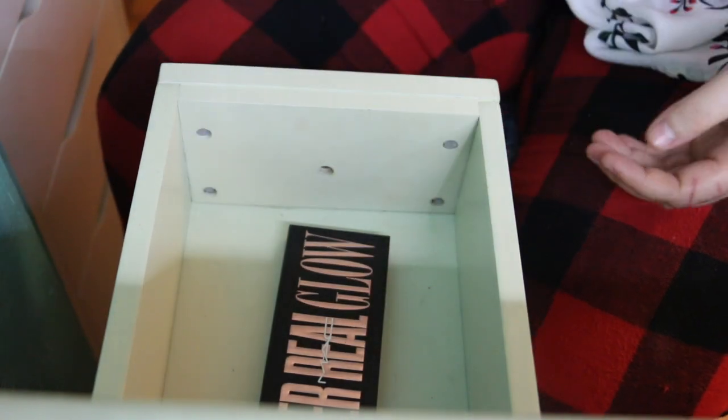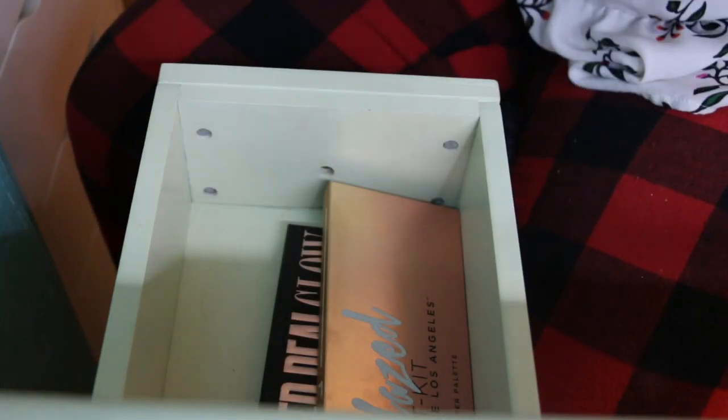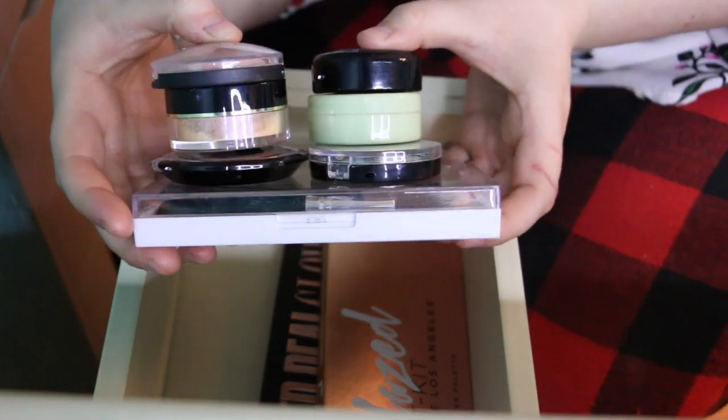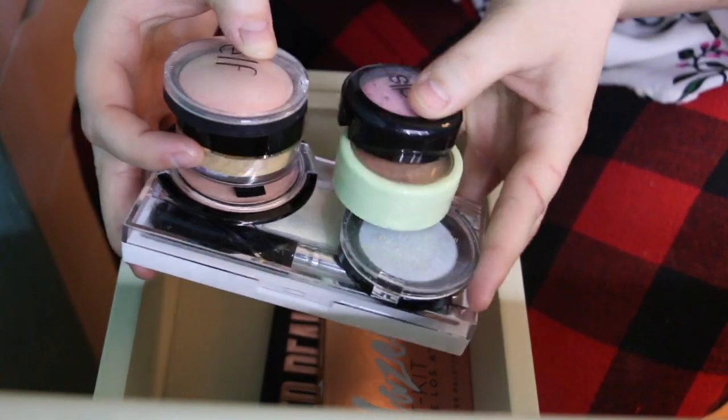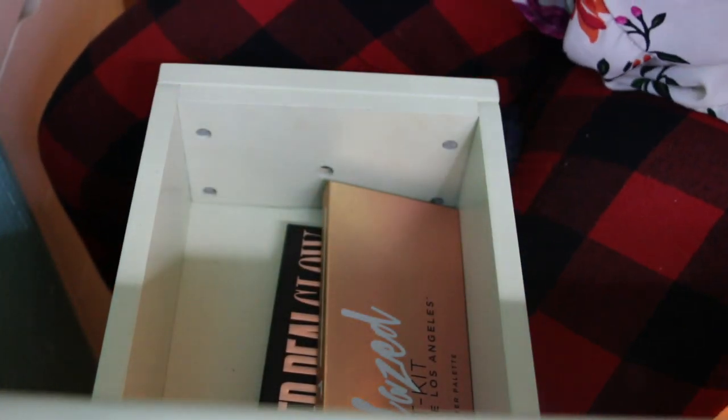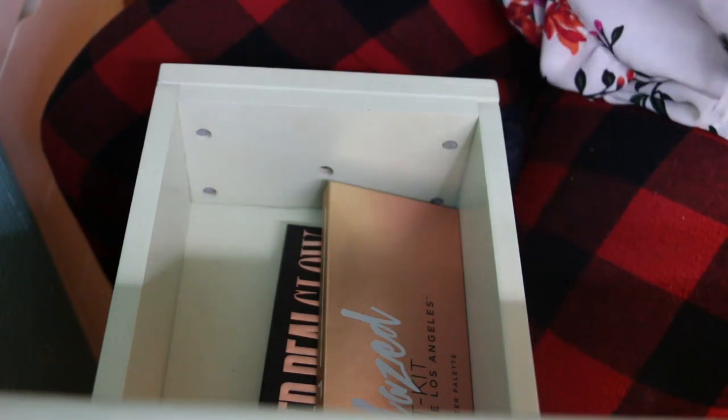So let me really quick show you guys what I'm getting rid of. I am getting rid of 7 products, which is the most out of any of the other things that we decluttered. 1 palette and a bunch of singles. I'm really hoping that my family gets some use out of these because a lot of them are really good. I just don't use them anymore.